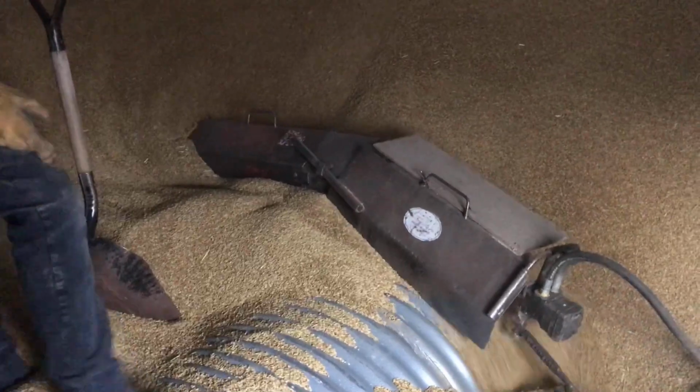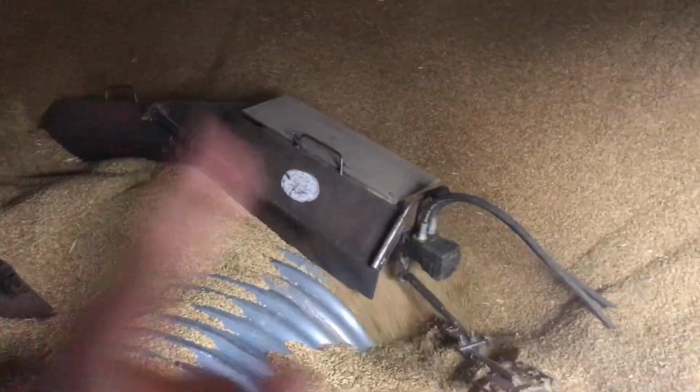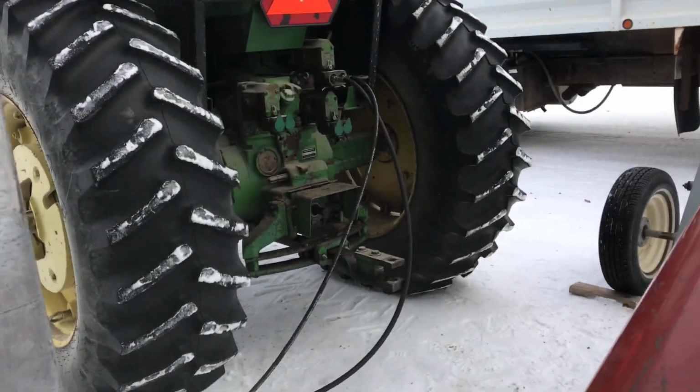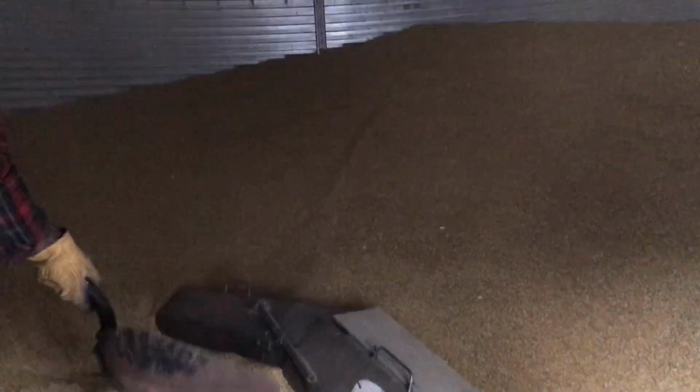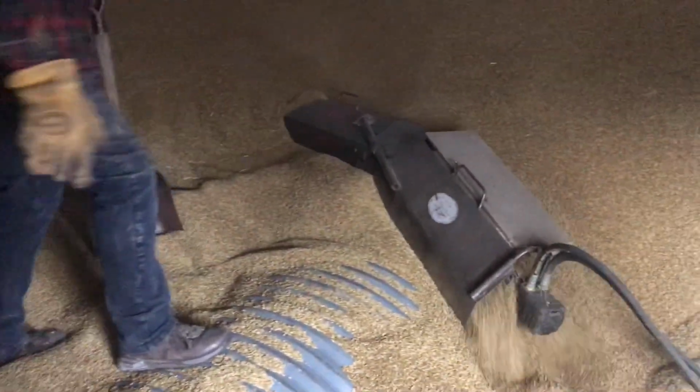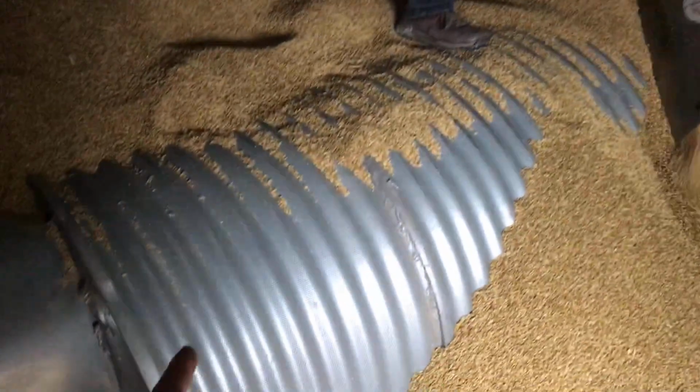Okay, so this is our bin sweep, and then it just pushes it into the auger, and the bin sweep is actually run by hydraulics, which is connected to the tractor here, and we're just kind of getting the edges. We're gonna shovel some into the auger here, and then we're gonna take these culverts out, which is the aeration. You can see there's little holes in there.